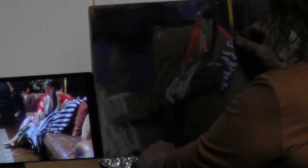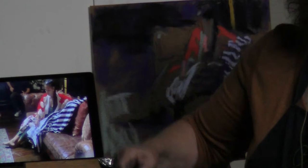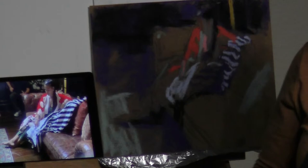So if I were doing this with oils, again, I would have worked out an entire value study in transparent red oxide, adding burnt umber to the transparent red oxide to go with my real darks, adding white to my transparent red oxide to make my middle tones, and my lights I would have rubbed out from the canvas, back down to the canvas. That's why I use Centurion oil-primed linen canvas boards, because you can wipe your paint right off back to the canvas and it's white.